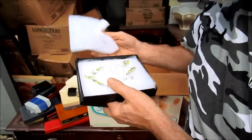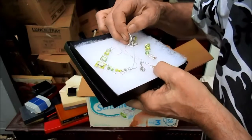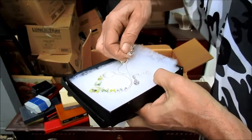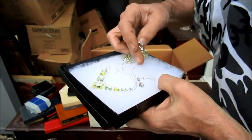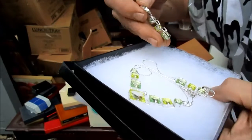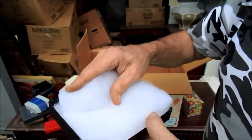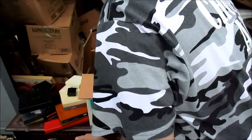Come on, baby. There we go. Oh, there's some silver. These are silver. Yeah, that's definitely silver. Yeah, you got the nine. Yeah, most silver will be marked 925. That's not going to have a lot of silver value. Some, but it'll have more value as jewelry. So we can sell that in our venue. Which is Facebook.